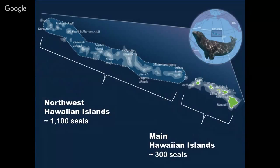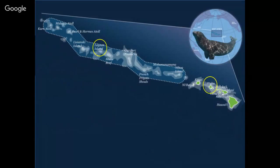And the ways we study animals in these different places are quite different. So just to give some examples, we could take an island in the Northwestern Hawaiian Islands. So here's Laysan Island. And then, for example, Oahu, where we are here in the mains.